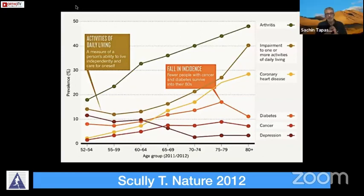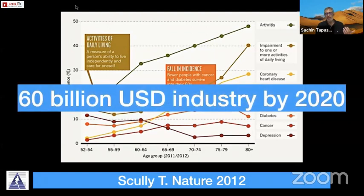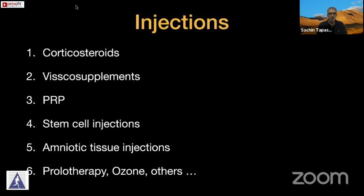Osteoarthritis, I think if you look at this fantastic article that was published by Scully in the Nature journal, it has shown that as we grow older, osteoarthritis is probably becoming a bigger and bigger problem, bigger than coronary heart disease, diabetes, or cancer or depression. And I think by 2020, as of today, it is no less than a $60 billion industry. Of course, I think COVID has taken some of the money away from arthritis, but still it's a huge industry. And I think all the market has got its eyes on this particular arthritis issue. And all of us probably are sitting ducks for the same in the next decade or so to come.